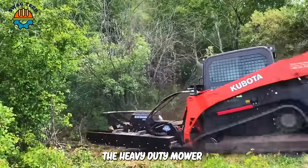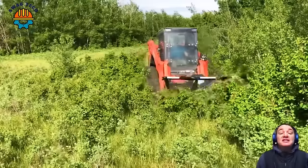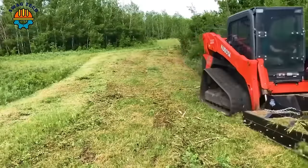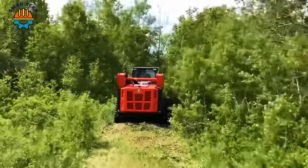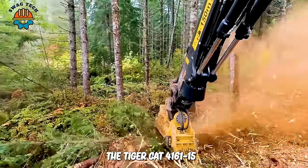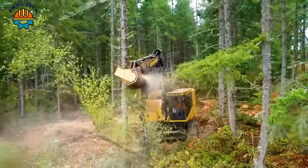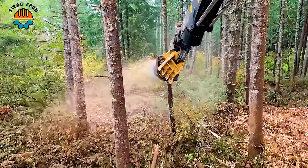Look how quickly the heavy-duty mower cleared and covered unwanted brush, willows, and aspens from the pasture. The Tigercat 416115 is a machine that removes small and medium-sized trees at a fast speed, felling them within just 30 seconds and turning it into wood bushes.